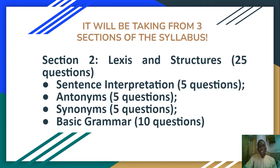While we have words that are similar in meaning, these are the synonyms, 5 questions will be drawn from here. You'll also be tested on your basic grammar, on how you can play around with words, grammar and words, the correct spellings of words and the rest. So this section, the Lexis and Structure section, is going to take 25 questions.